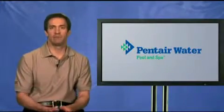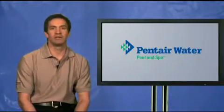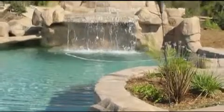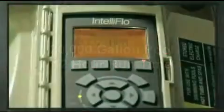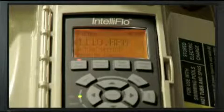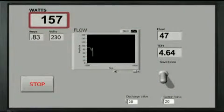Now remember, you probably wouldn't be running the pump at this high speed either, but you can certainly see the impact when you control the motor speed and drive energy use down. Now let's look at what happens to energy consumption when the Intelliflo is set for filter mode in a 20,000-gallon pool with a 12-hour runtime. The RPMs drop from 3,332 to 1,100, while the watt usage decreases from 2,420 to 157, a whopping 94% reduction.